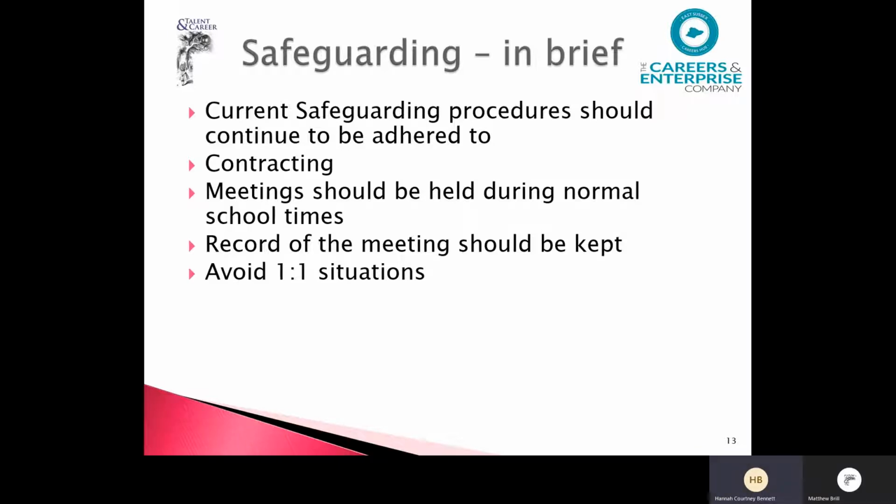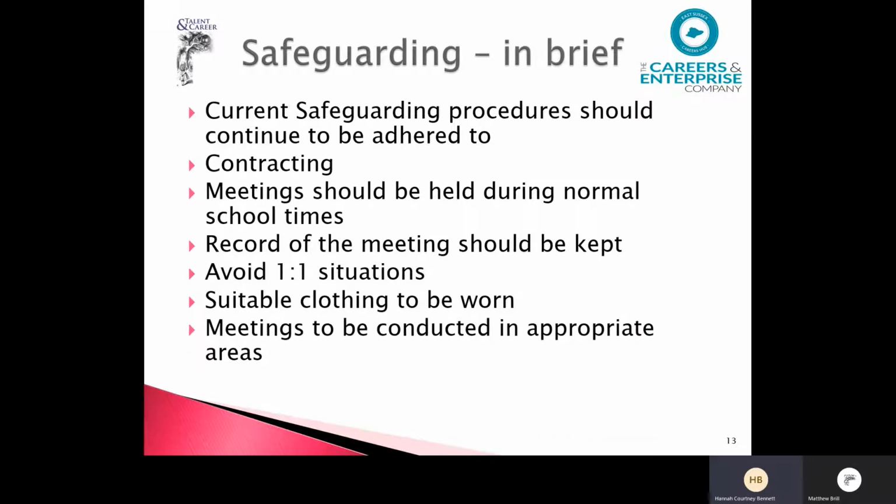We've talked about there being an observer present. Always try to avoid one-to-one situations. If you haven't got somebody in a separate room, quote unquote, which, as we're going to demonstrate in the role play, how that will work in Teams, make sure that a parent is going to be around and ready to refer to as appropriate. And then I've referred to this earlier, issues around suitable clothing, not just you and the student, but with anyone else in the household. And also that devices are used in appropriate areas, for example, not in bedrooms. And then the last point, which I think is really important, is CPD.